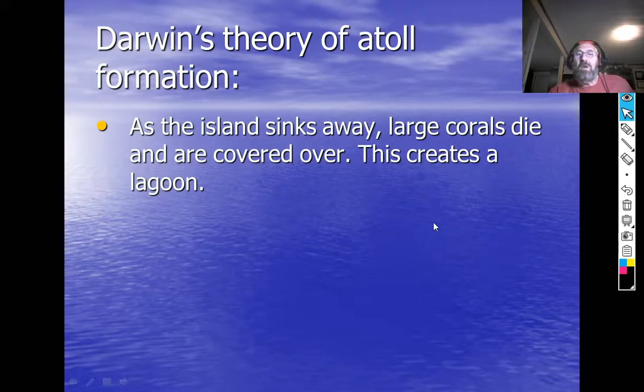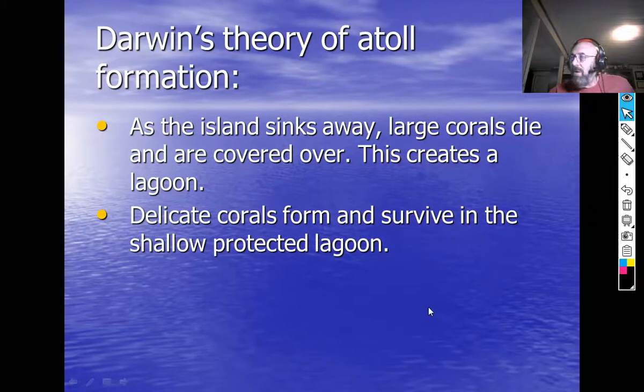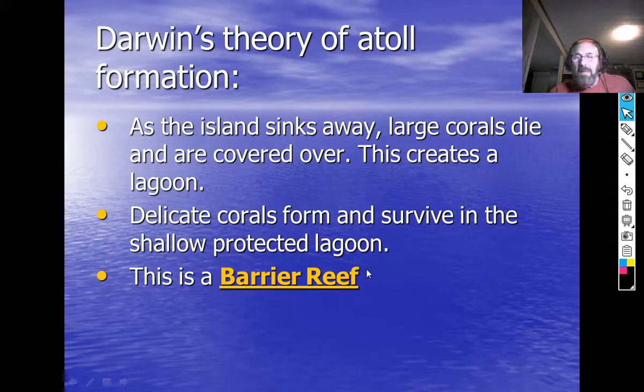As the island sinks away, the large corals die and are covered over, and it creates a lagoon, that shallow area where it's pretty protected, but there's not as much circulation. Delicate corals can form there and survive in the shallow protected lagoon. Things like the staghorn corals that you saw and elkhorn corals are fairly delicate because they're branched, so they can survive in the shallow protected lagoons. When you get that lagoon, you have a barrier reef.